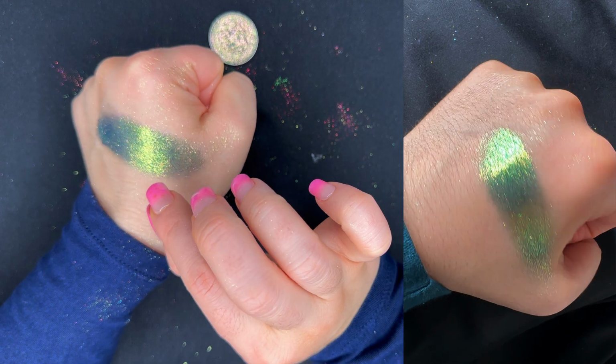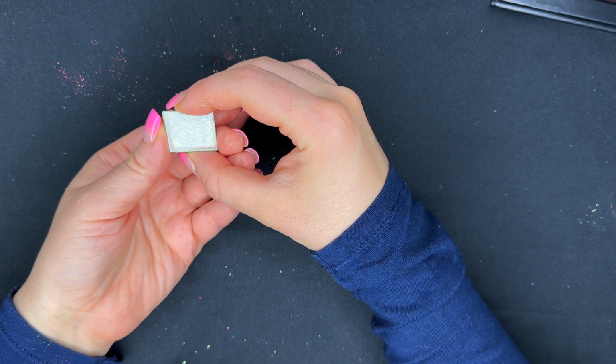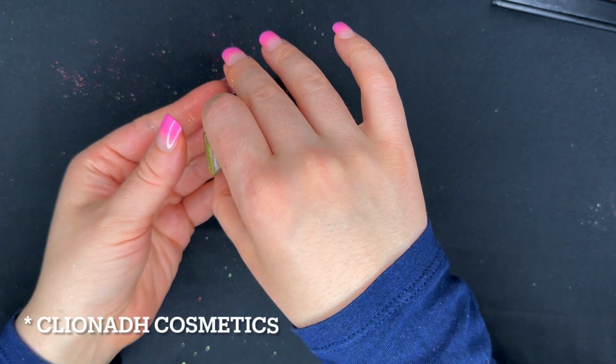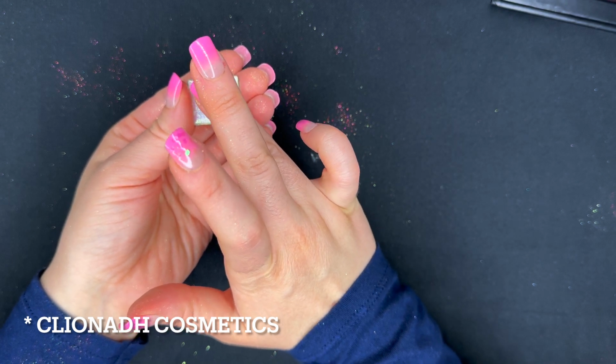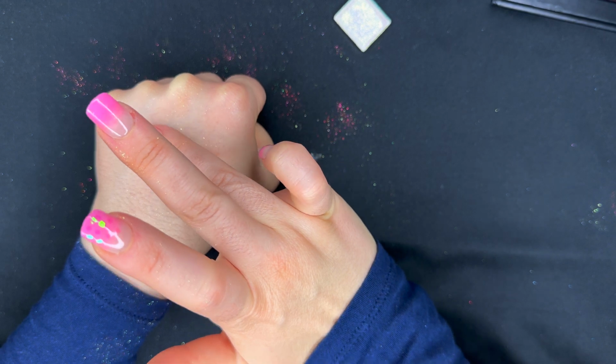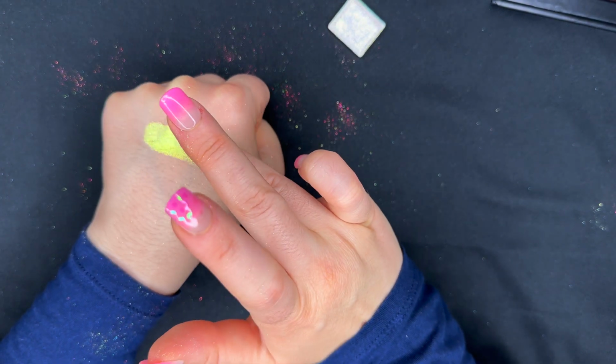You also catch a little bit of teal from some angles. The next shade I want to show you all is an iridescent multichrome from Glaminatrix called Luxe. This is from the series 2, and this one has a gold shift and a teal shift and a green shift. This is honestly one of my favorites.